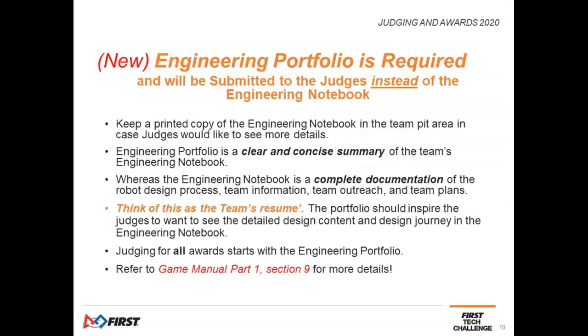The engineering portfolio is required and will be submitted to the judges instead of the engineering notebook. You still need to have your engineering notebook. You will keep a printed copy of the notebook in the team pit area in case judges would like to see more details.